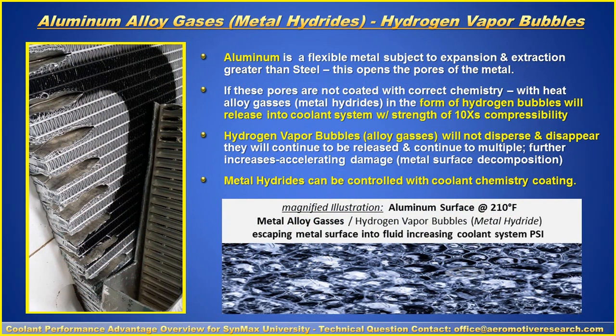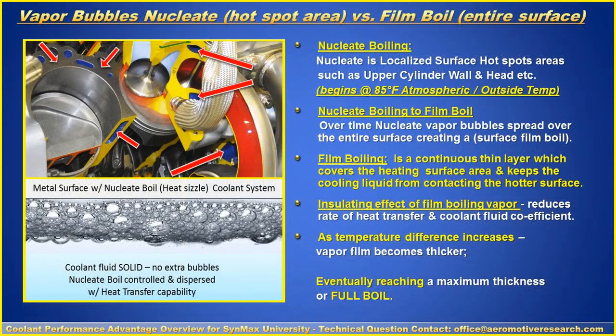Now, aluminum is a flexible metal, all right? But you see, these hydrogen bubbles and the alloy gases will not disperse and disappear once they start coming out. But metal hydrides can be controlled with coolant system chemistry, such as the water cooler.